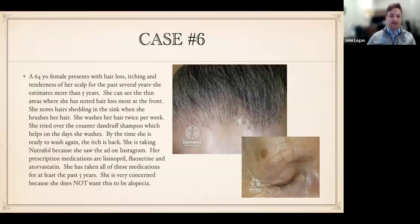Dr. Kugel has a really nice question about this. She's basically wondering, if we're waiting for someone to get into dermatology, say it's going to take a week or two, and it looks like it's progressing quicker than we're comfortable waiting for, should we be starting someone on systemic steroids in the interim?